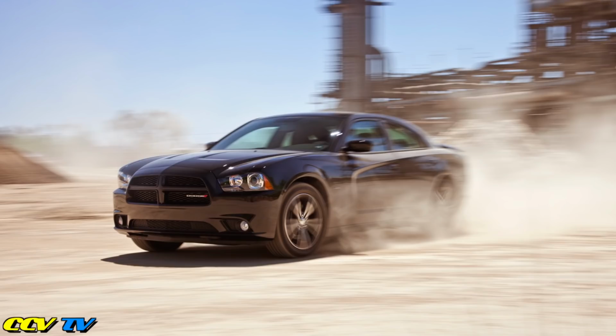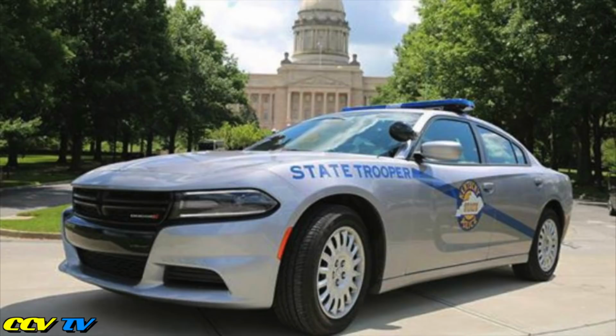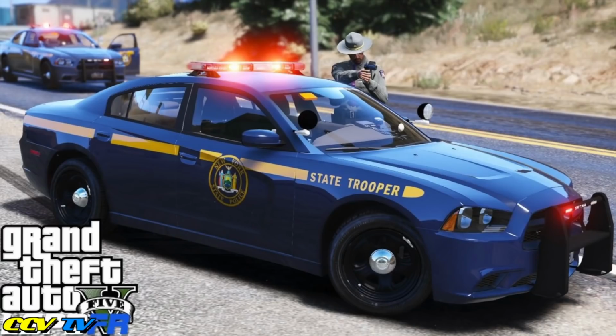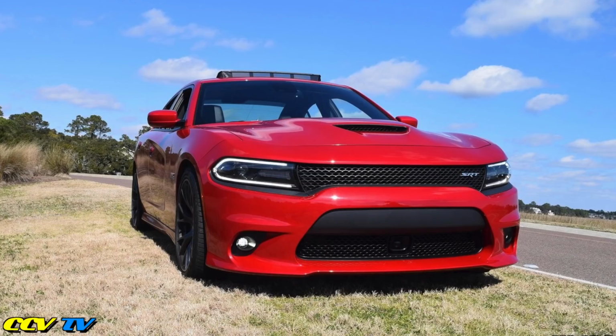Today we're going to be taking a look at the Dodge Charger. Now we're going into a vehicle that's possibly over 5 years old. Here in the United States of America, Dodge Chargers are all over the highways. You cannot leave your house without seeing one. I mean, they are police vehicles. State troopers use them on the highways, so the city or the state buys tons of them. And on top of that, rental car companies use them as fleet vehicles, and then it really just starts flooding the market with these Dodge Chargers.